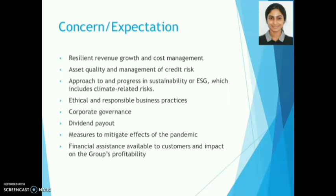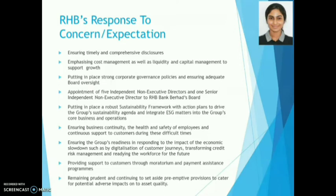A few of RHB's responses to these concerns or expectations are emphasizing cost management as well as liquidity and capital management to support growth, putting in place strong corporate governance policies and ensuring adequate board oversight, putting in place a robust sustainability framework with action plans to drive the group's sustainability agenda and integrate ESG matters into the group's core business and operations, ensuring business continuity, the health and safety of employees, and continuous support to customers during these difficult times.